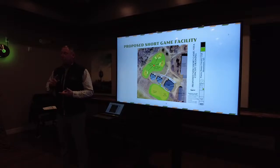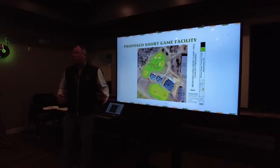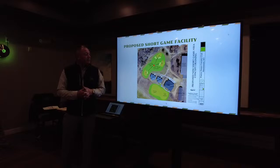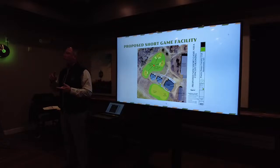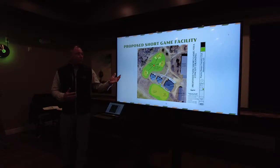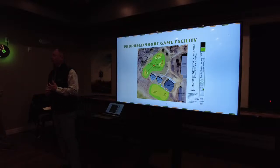Benefits would be junior golf. We could put all the kids over there and even almost make a course, a 3-hole course, and take them from over there to the putting green so everything's centrally located. Also clinics, camps, things like that. So the benefit is being able to practice the shots that you would hit on the course compared to what we have right now. Questions?